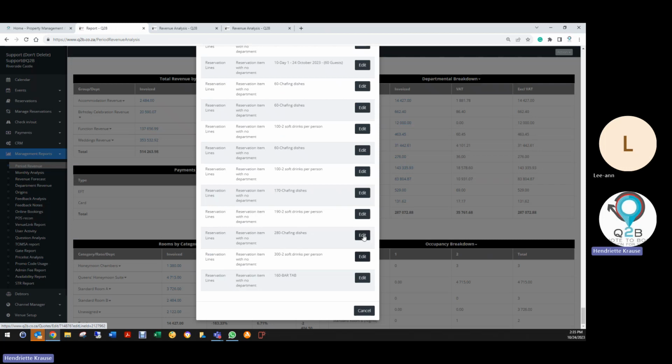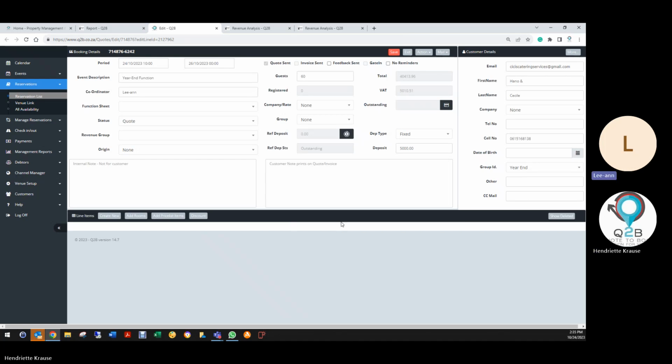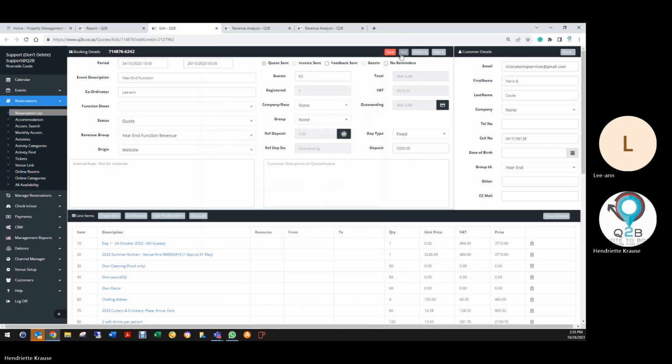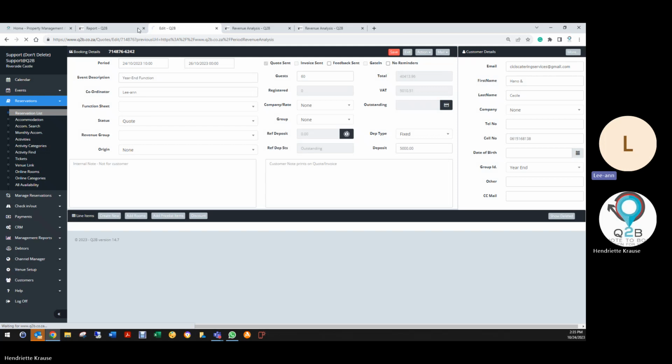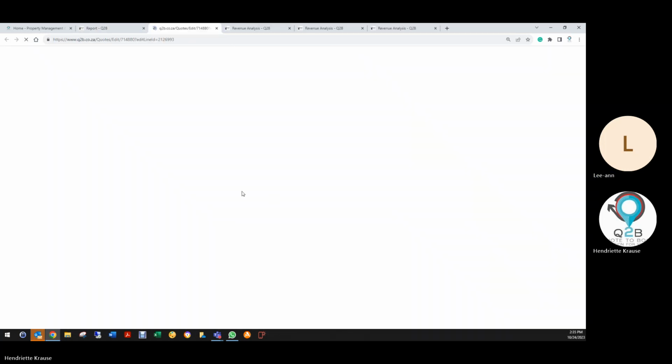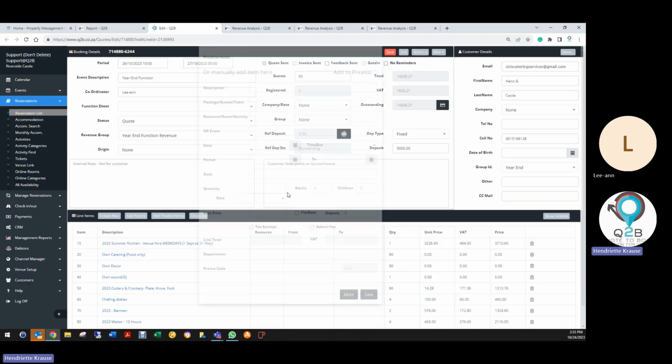Chafing dishes. So what do you think? Is it just renting them, or is the food on them? Renting them. Okay, so that goes to equipment rental. Soft drinks goes to beverages.